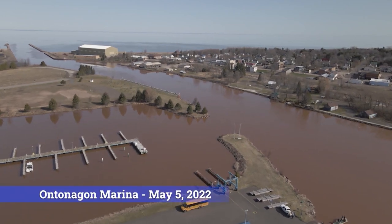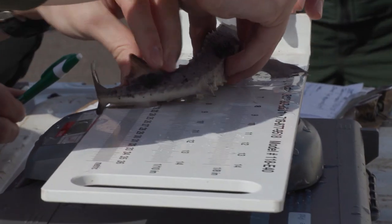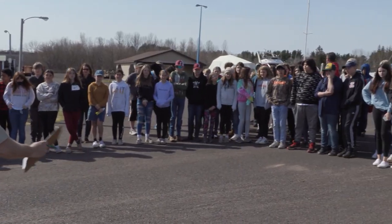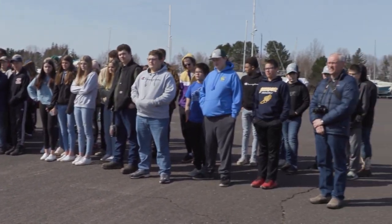Four Western UP schools gathered to release lake sturgeon they've been raising for the last 7 months in their classrooms. About 100 kids met at the Ontonagon Marina to say goodbye to their class pets as they set them free into the Ontonagon River. I'm excited because I get to release the sturgeon into the water.